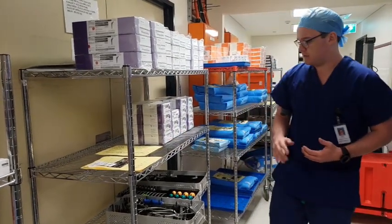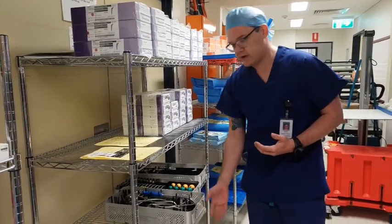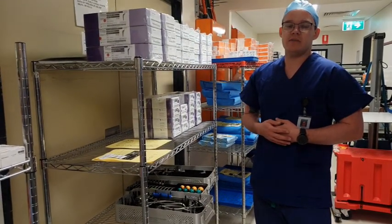So essentially after it's gone through our original checks, we will take it to be decontaminated in the washers, and from then on it will be inspected again, wrapped and sterilized.